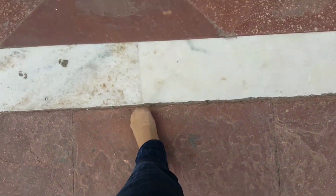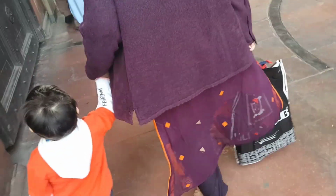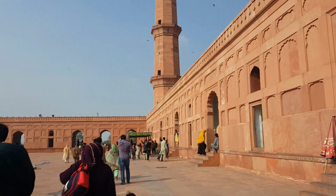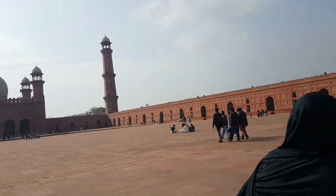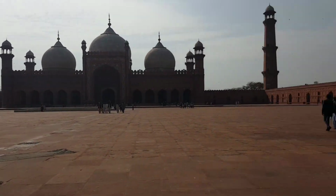Remove the shoes. Can I go with shoes inside? Go to the entrance. It's a mosque actually, and it's a very big one. And it's not allowed to go inside without the scarf. I have to cover my head. I'll wear Farhan's jacket hood so I can go in, because they're not letting me in without the cover.